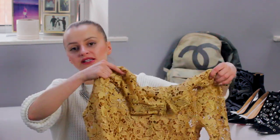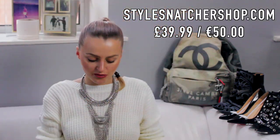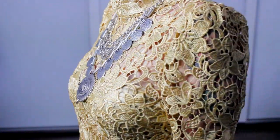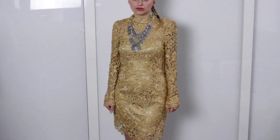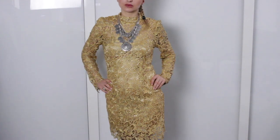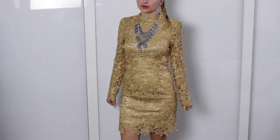Okay, you're gonna be like, she is obsessed with V-necks, boho style, and lace. Because the next item I'm going to show you is a lace dress. This dress is from STYLESNATCHER SHOP as well. And I think on the camera it looks kind of more yellow than it actually is. I love this dress. I do not like items with the high neck, but this is an exception. And the detail on this dress is so nice and so well made.